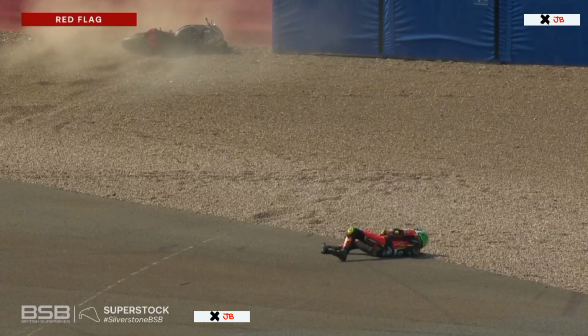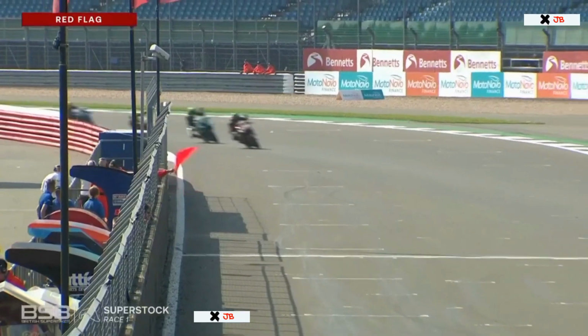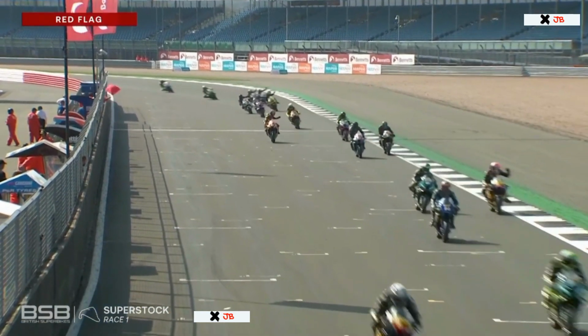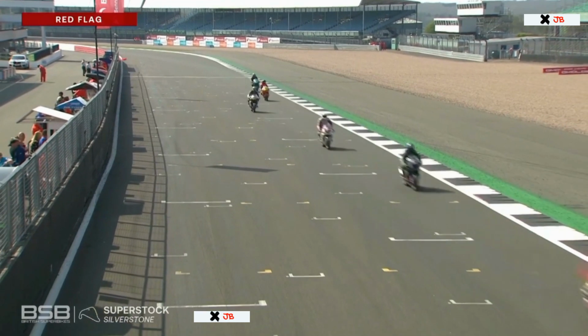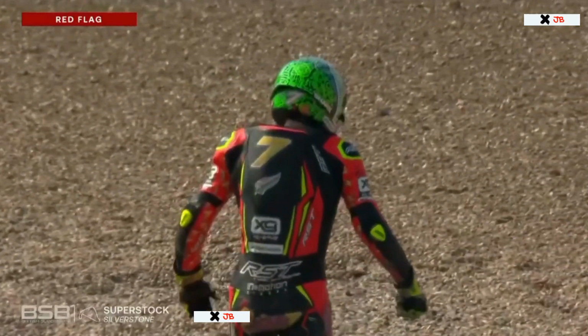That's worrying. Is this another crash? This looks like a bit further round as well. We have got a red flag. Not really a huge surprise here. We hope the riders are okay, but that's not what we wanted to see for the first race of the season. No, that isn't. That's very, very unfortunate. It can happen, as we know here. Someone just a little bit hot coming in clips the other ones, and it just causes a knock-on effect.